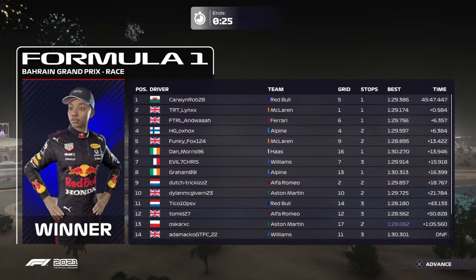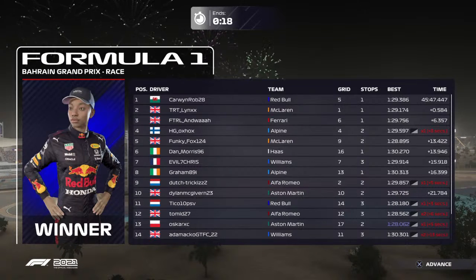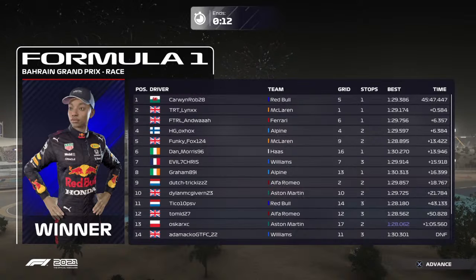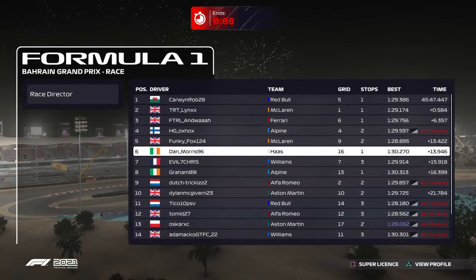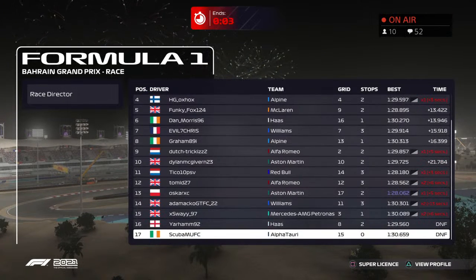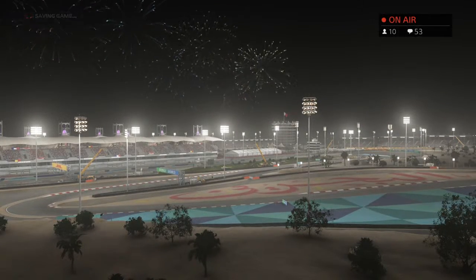But the finishing order is as follows, pending, of course, some stewards' queries. Carwin Rob takes the win with Lynx second, Andy third. Oxox is P4. Funky Fox comes home P5 with Dan Morris P6. Evil Chris P7. Graham P8. Dutch P9. Dylan rounding out the top 10. Then we've got Tico, Tom and Oscar as your finishers, with the retirements Adamako, Sway, Yarman and Scuba tonight, so unfortunately, that's it from them.